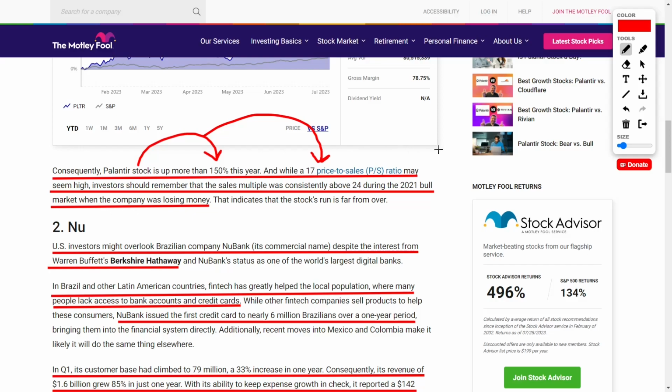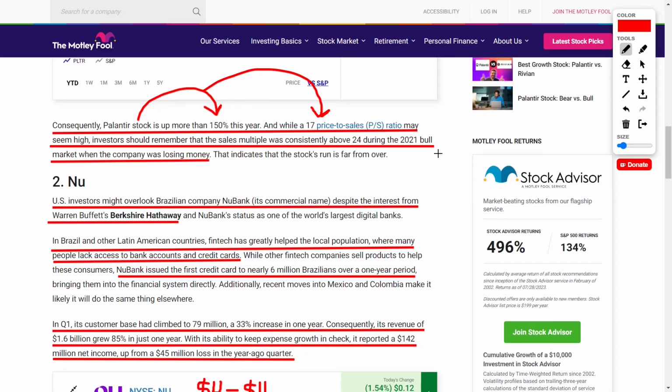However, if you are a long-term holder, and that's the strategy that I advocate for, if you plan to hold this company for the next 5 to 10 years, honestly, you would be fine buying the company right now as is. However, for me, I would rather invest into this company on pullbacks.